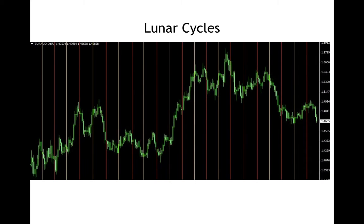One of the things I look at is lunar cycles. Okay, so this is just a very simple chart of the euro Australian dollar on a daily chart. The red lines are a new moon, and the yellow lines are a full moon. As you can see, generally the new moon and the full moon call turning points or intermediate turning points, where the market retraces, or it calls tops and bottoms of trends.